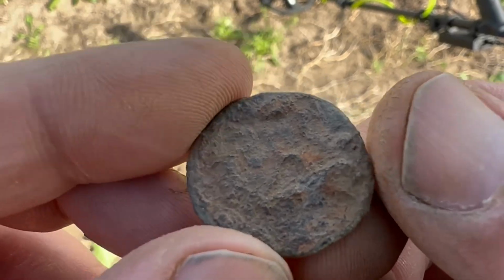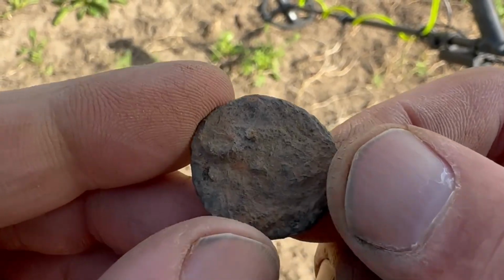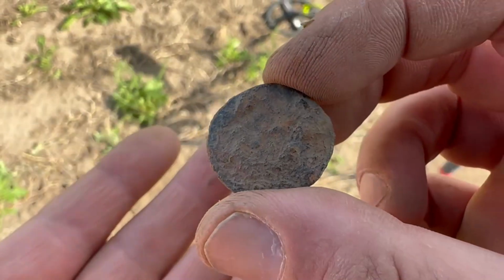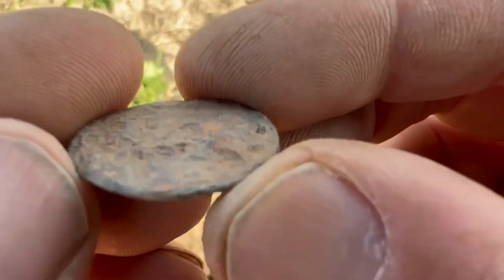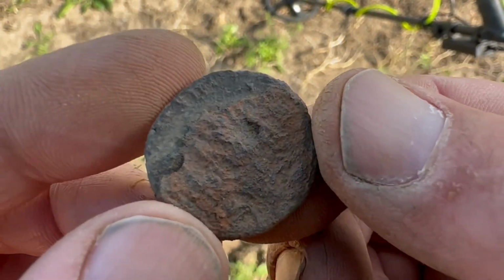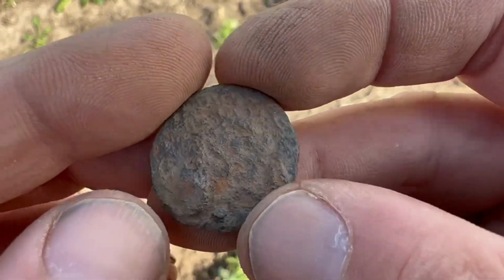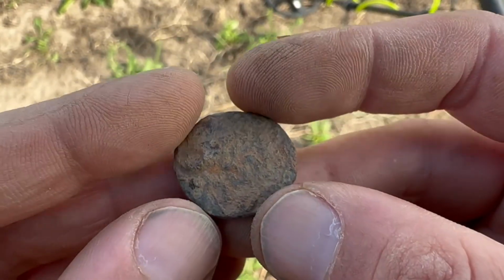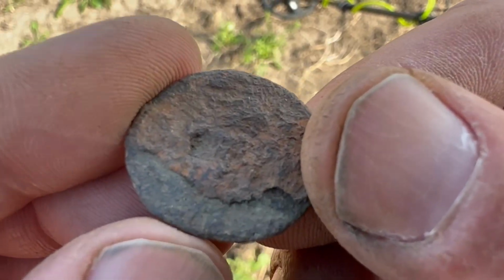I was cursing. I was literally complaining about the luck I'd had the last few weeks, and then this pops up to give us 4 Roman for the day. Let's get some pictures, let's carry on because there could be more. There could be more. On to the next.